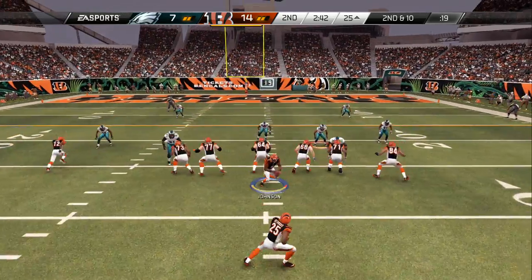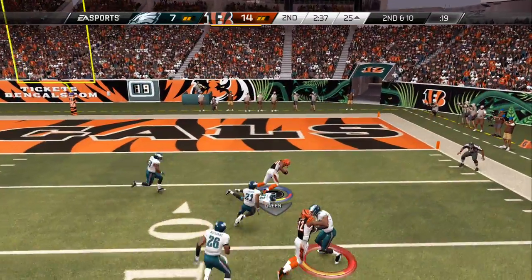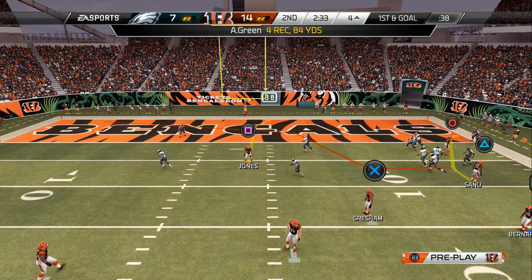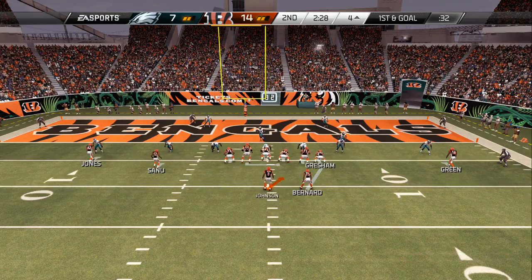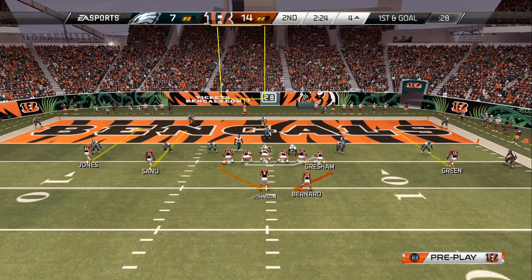Second down after the incompletion. Play action. Looking to the right side and throwing. They pounce on him there. Good job by the offense. Another first down. The defense absolutely is getting tired. And when you get tired, you make mistakes. Let's see what they do on first down following that huge play.